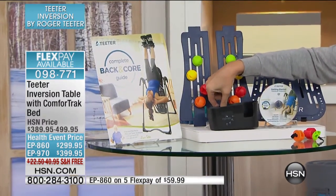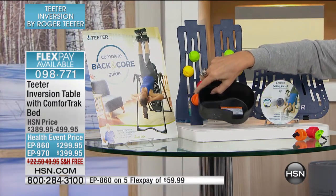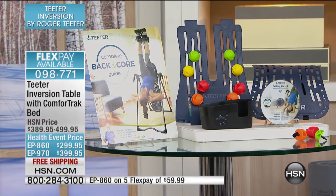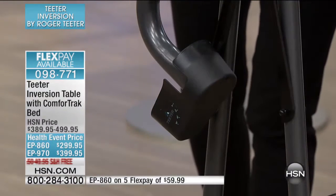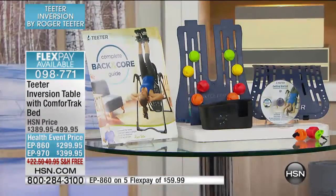Because right here, what you're seeing is a little caddy. This caddy right here, if you want to put anything in it, if you want to use it as a cup holder, it clips, snaps right on the table. Right, snaps right onto the table. You can see it right here. So this is where it's going to go. When it's inverted, then you'll see it can hold a drink there or some of your other things.